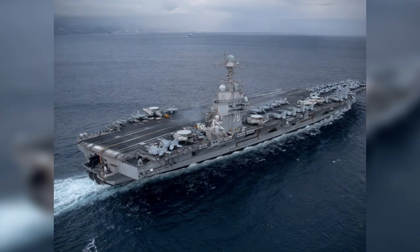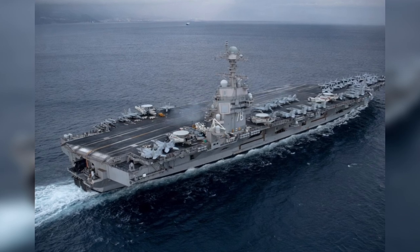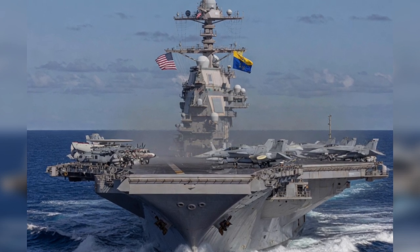The first in its class, the USS Gerald R. Ford, CVN-78, was commissioned in 2017. And the USS John F. Kennedy, USS Enterprise, and USS Doris Miller are already under construction.